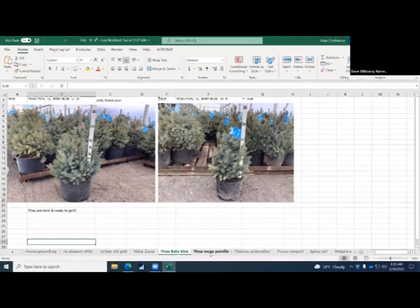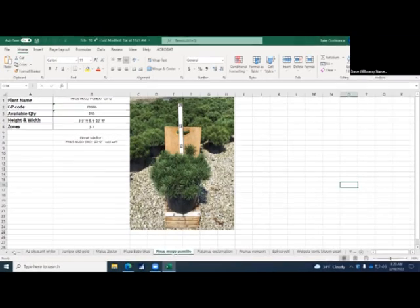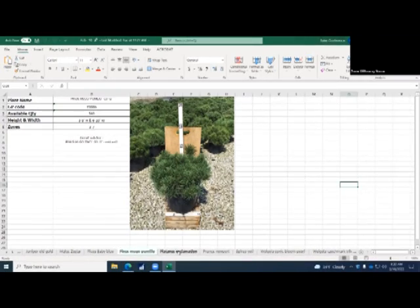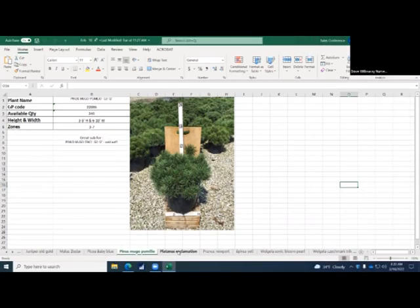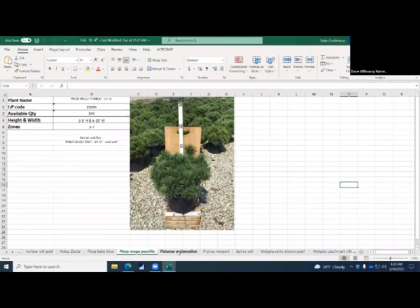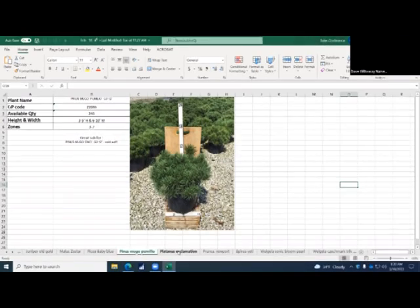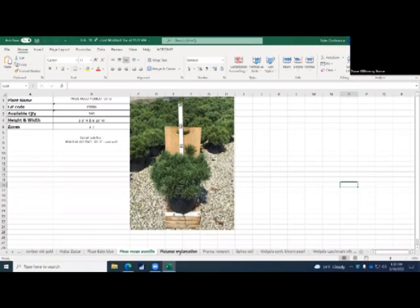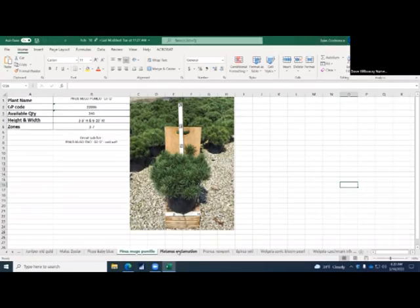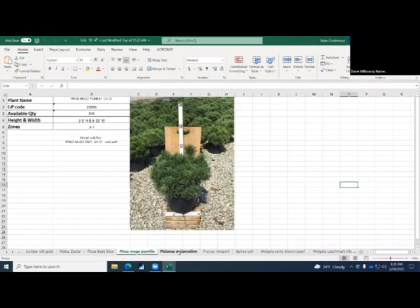Pinus mugo. So we have Pumelo out there right now. Typically we do NC. With Pumelo, you can see what's a little different about it is its needles kind of curl in, where Mugo NC has a little bit shorter needle and they're a little more straight out. Other than that, they're very similar. They spread about the same. They're both as adaptable, both as tough. They can handle some pretty tough situations. So not a lot of huge differences.